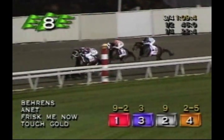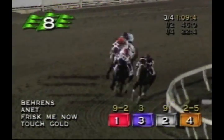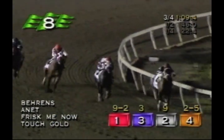They're midway on the turn after 3 quarters in 1:09 and 4. Behrens now has the lead by 3 parts of a length. Annette on the outside is second. Frisk Me Now third, and Touch Gold remains in fourth with a lot of work to do.